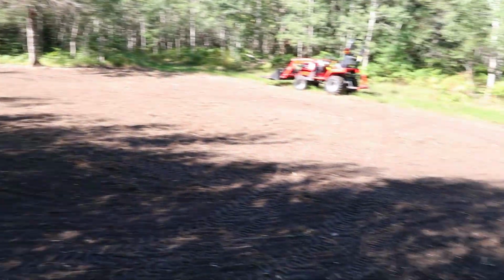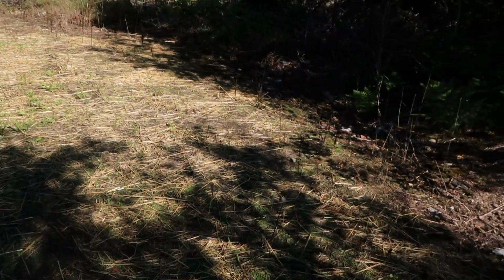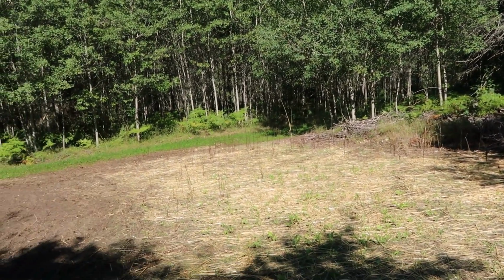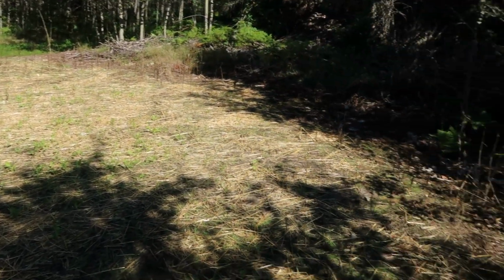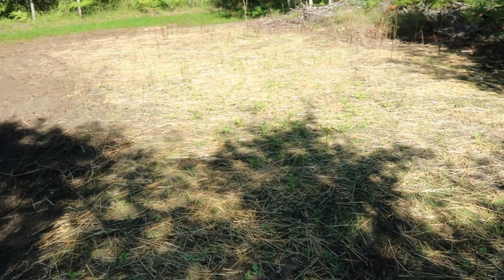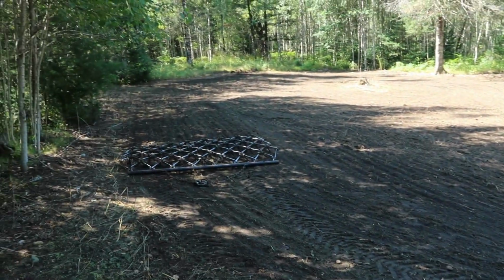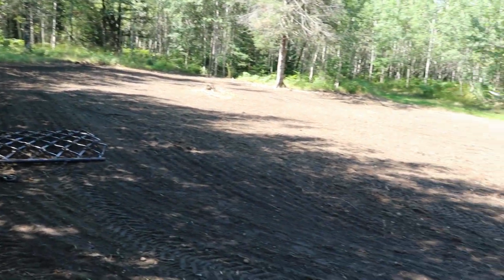Got the food plot dragged out. You can see I left this alone. I'm going to go ahead and plant some of the forage oats in here, and then I'll throw some more straw over top of the bare spots and hope that it'll take. The rest of this is getting hit with heavy winter rye, and then I'll straw it.